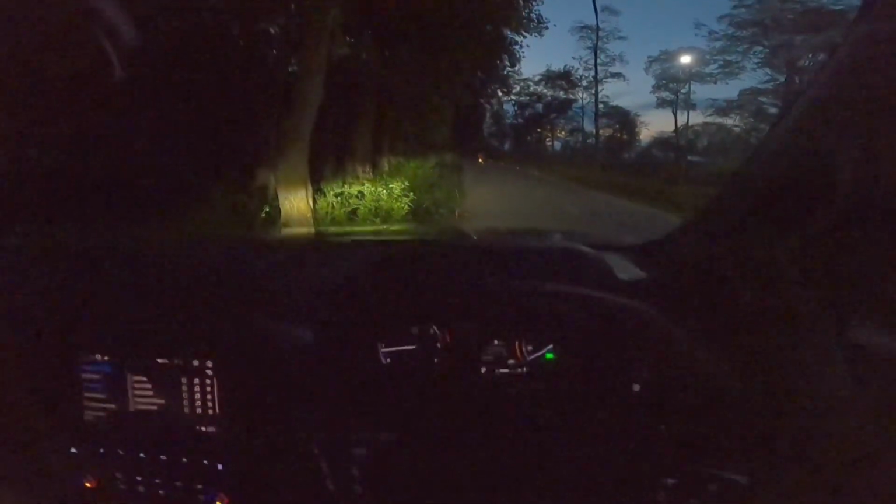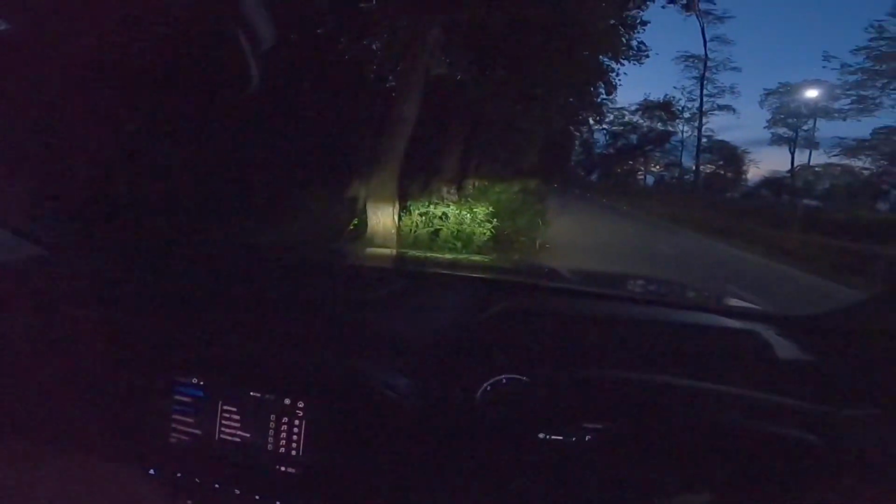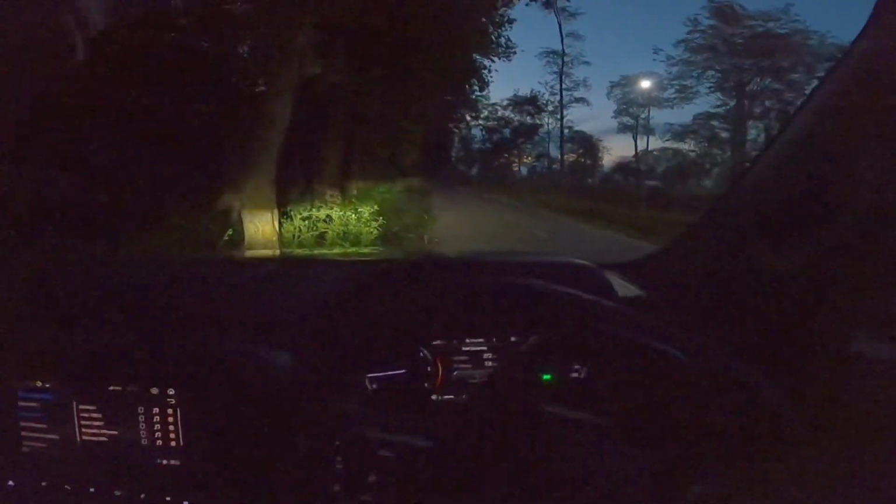So this car in fact has the cornering lamp functioning. So if I must say about the headlamps, I'm not very happy with the performance of the lights here. Are you happy with the performance of the lamps? No, the XUV 700 has better lights, far better lights than this. Yeah, and now it's in low beam, and even the high beam is not very bright as it should have been.